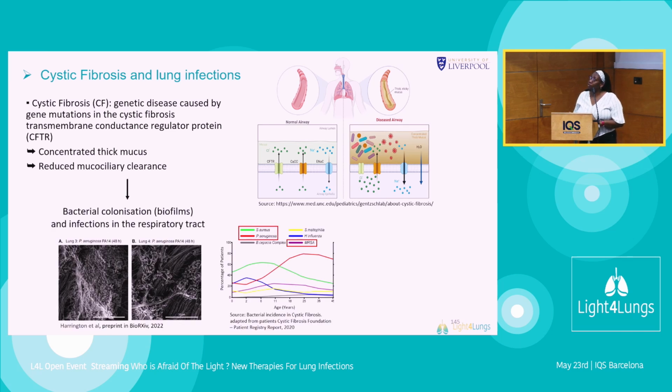So this morning you had a very good introduction to lung infections, and you know now how very difficult they are to treat, especially in cystic fibrosis patients, because they produce a very thick mucus, which is concentrated and very sticky. In these patients, you also have a reduced mucociliary clearance, and due to these features, patients are colonized in the respiratory tract with bacteria that can form biofilms, as you can see here. And as explained this morning, the two species commonly found in cystic fibrosis infections are Staph aureus and Pseudomonas aeruginosa.